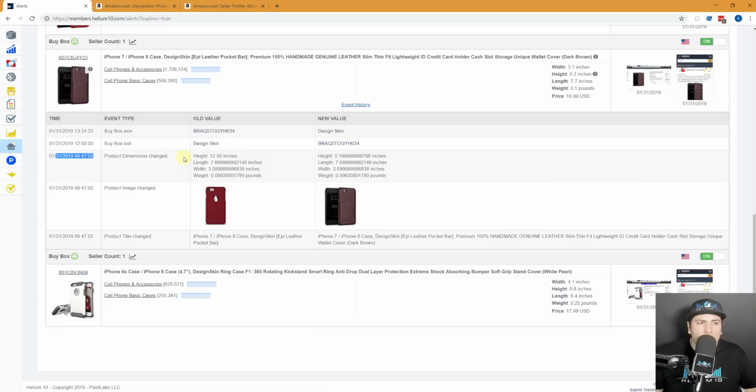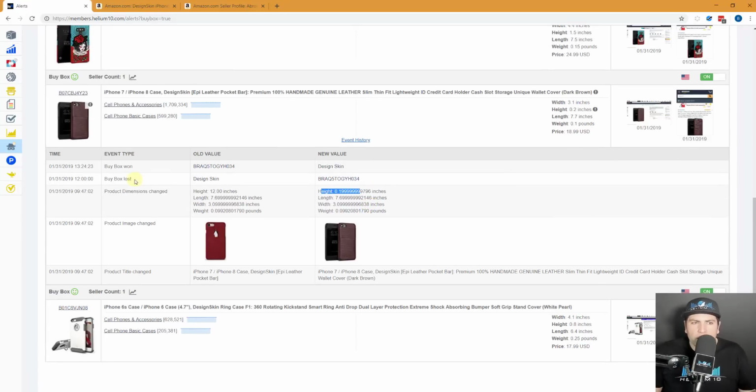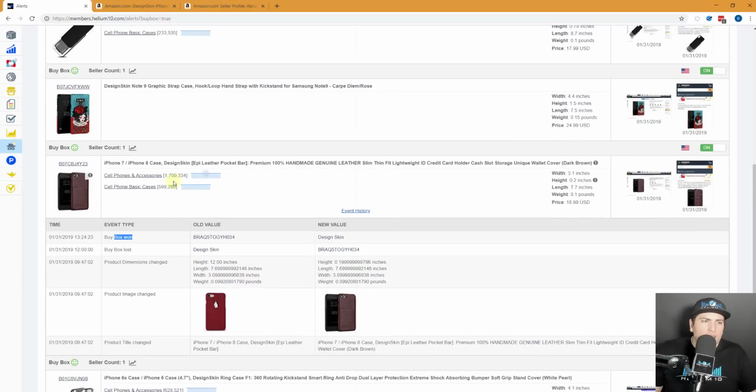Look here on 1/31, there was a difference. The old value was 12 inches, and now all of a sudden the new value is 0.19. Again, this is just kind of sample data. I couldn't actually go in there and change their dimensions. I didn't want to do that to this company right here, but this shows you how it's going to portray to you if the dimensions do change. Here, there's one, their buy box lost, buy box won back, etc. You're going to have all of that visibility right here.